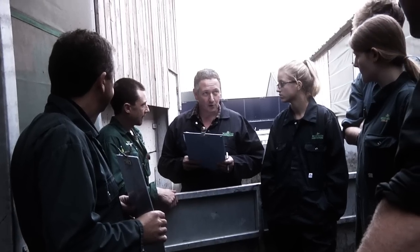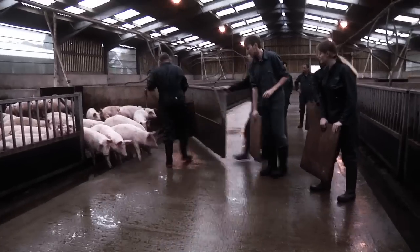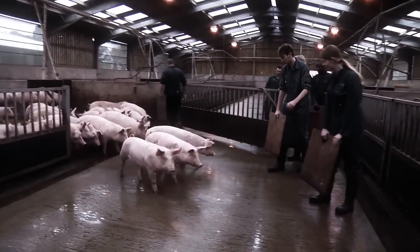So, go. We'd like any pig that is over 80 kilos marked with a single small dot. Anything that's 90 and above needs 2 dots. Matt, just tell us where they might go wrong with this.